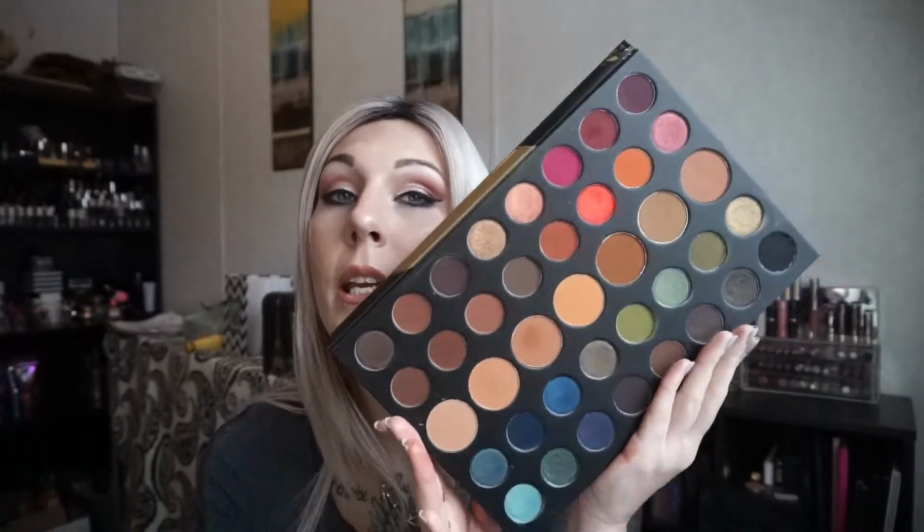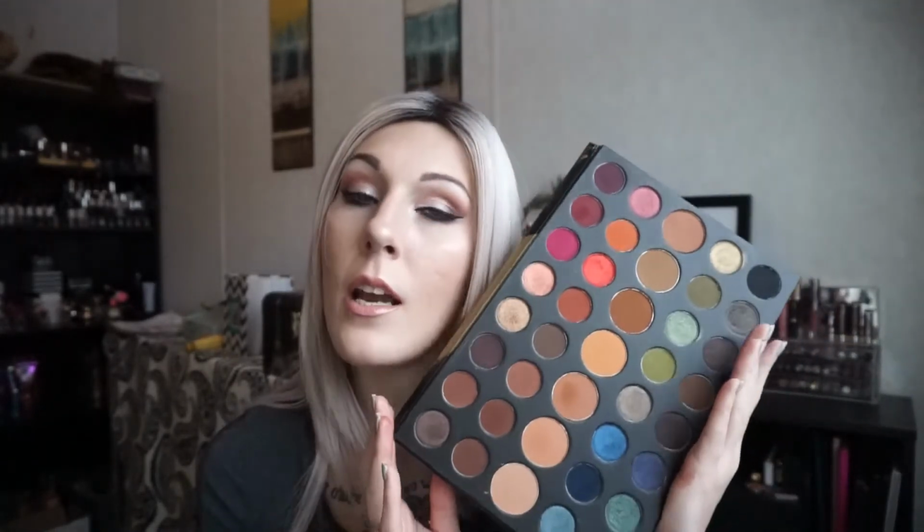This is the Morphe 39A Dare to Create palette. This is a monster palette. It's huge, but the inside of this is, you guys, this is a one and done palette. It is the most amazing quality. I love Morphe in general. If you can't tell already, I've already named off a few of them, but this is my favorite out of all of them, including the Jaclyn Hill palette, because I feel like this has everything.